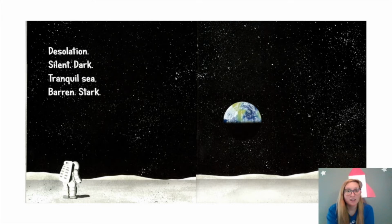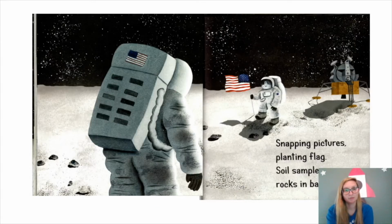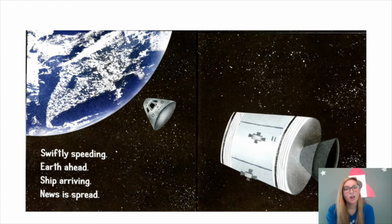Desolation, silent, dark, tranquil sea, barren, stark. Haul equipment, careful test, exploration, lunar quest. Snapping pictures, planting flag, soil samples, rocks in bag. Eagle docking, mission ends, journey home to family, friends. Swiftly speeding, Earth ahead, ship arriving, news is spread.